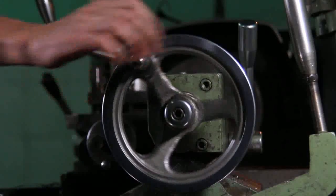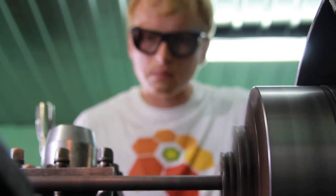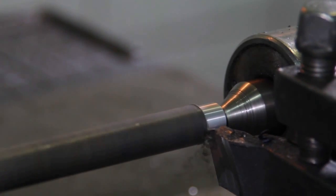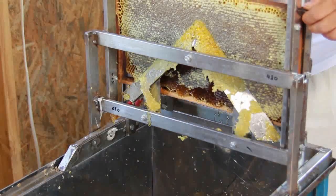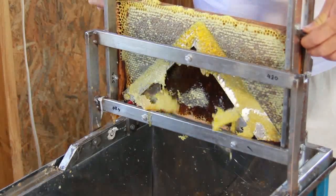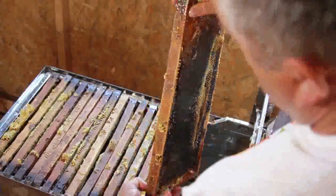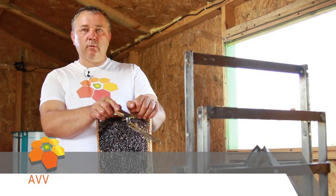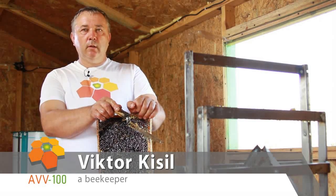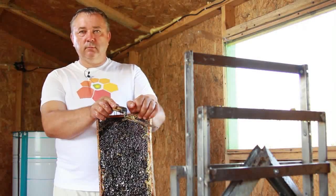AVV-100 is a manufacturer which constantly follows recent developments and needs of the market, responding to them by production update or by making new products. A honeycomb uncapping table is a great help for a beekeeper. Everything is at hand. Not a single drop of honey is being wasted. Comb capping is being removed evenly and quickly. With the usual knife, I am clipping a honeycomb for about a minute. On the equipment AVV-100, it takes 15 through 20 seconds.